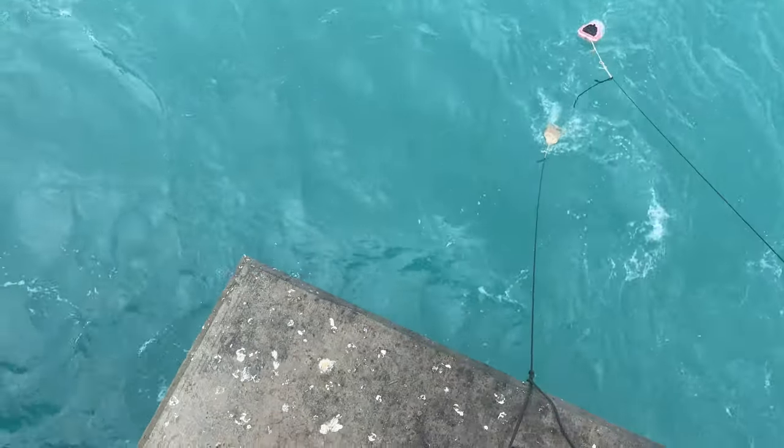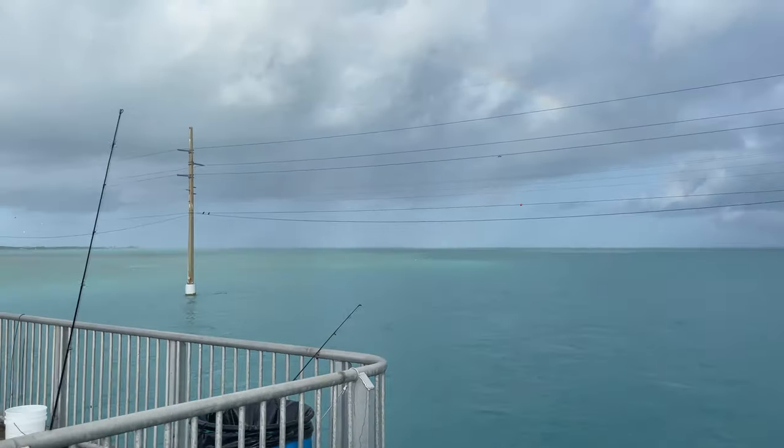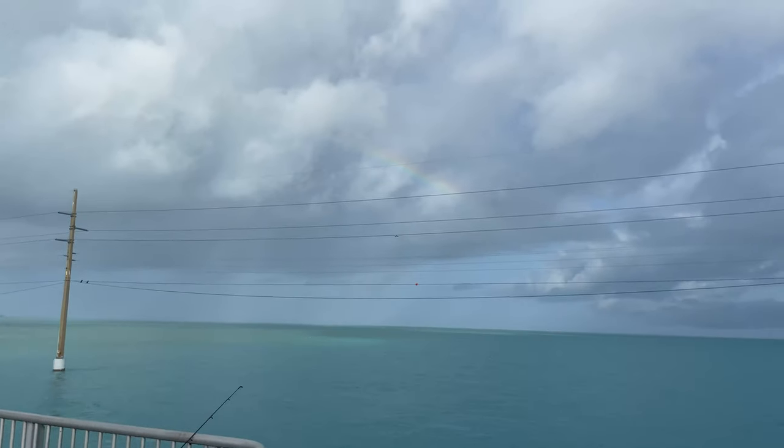See you, dude. So guys, got some weather passing through here. Sun's coming out once in a while. Even had a little rainbow out there, as you can see. But so far, just getting a couple small taps, a couple little junk fish, not getting those big hits we were getting yesterday. So game plan stays the same. We've gone through a couple ballyhoo, a couple shrimp. So hopefully the odds turn in our favor eventually.